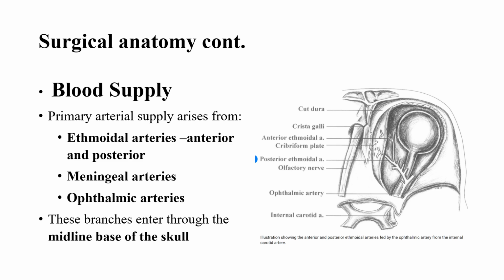Arterial supply primarily comes from the ethmoidal, meningeal, and ophthalmic arteries, entering through the midline skull base, emphasizing the need for meticulous control during skull base drilling and tumor devascularization.